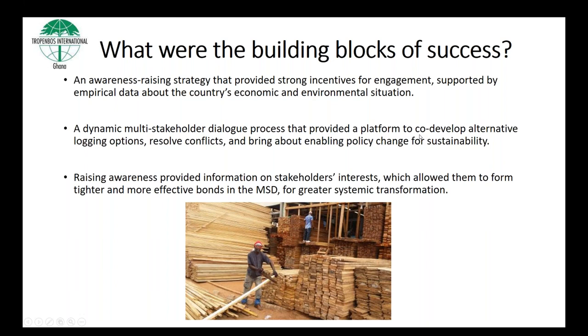So in the end, a combination of the first and the second building block was that raising awareness provided information on stakeholders' interests, which allowed them to form tighter and more effective bonds in the multi-stakeholder platform. Because a lot of the policies and a lot of the engagements were done in these multi-stakeholder platforms. And that informed a lot of the decisions that were being taken by both parties, the chainsaw operators and also the government, at different sides of the table.